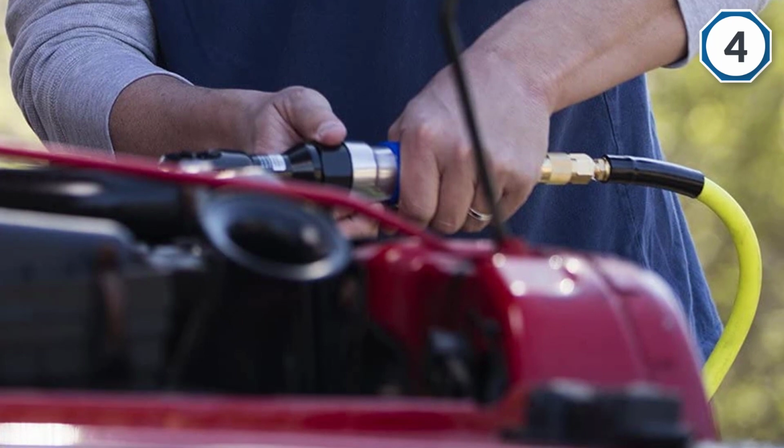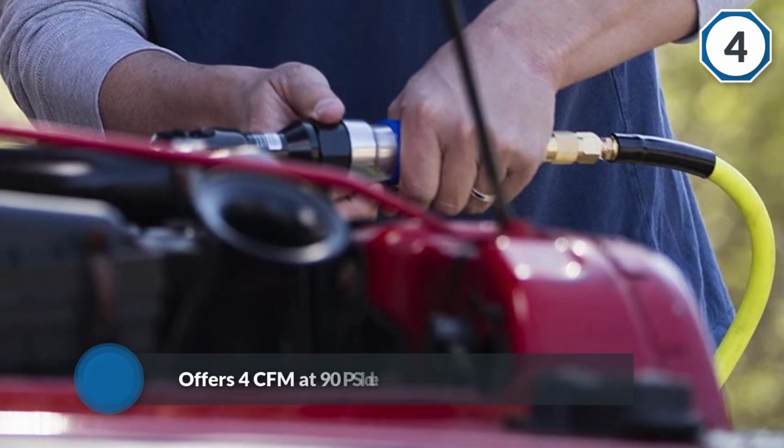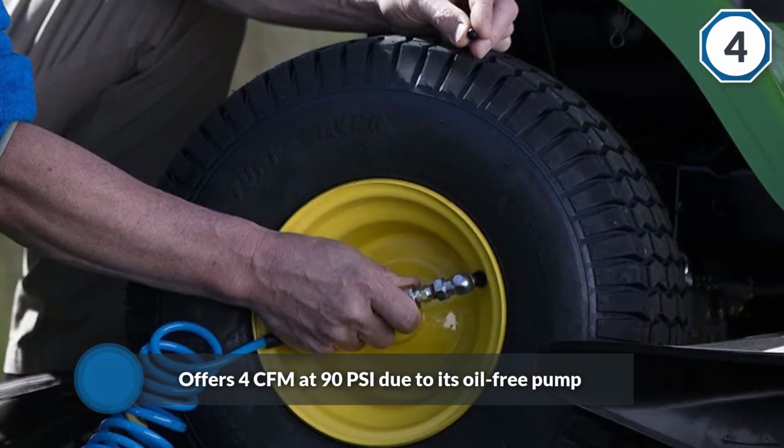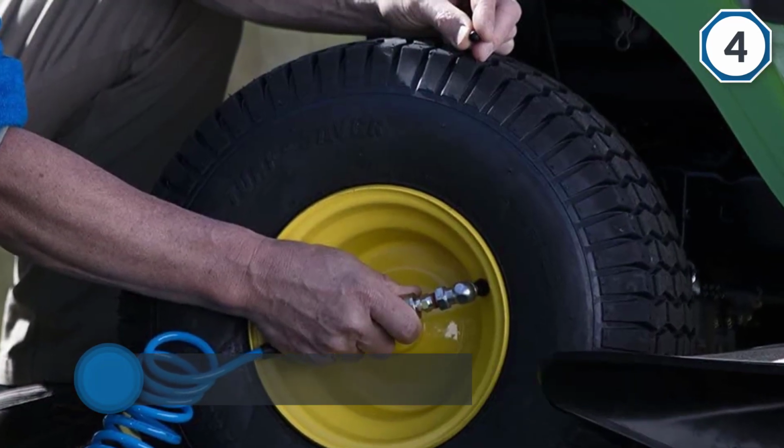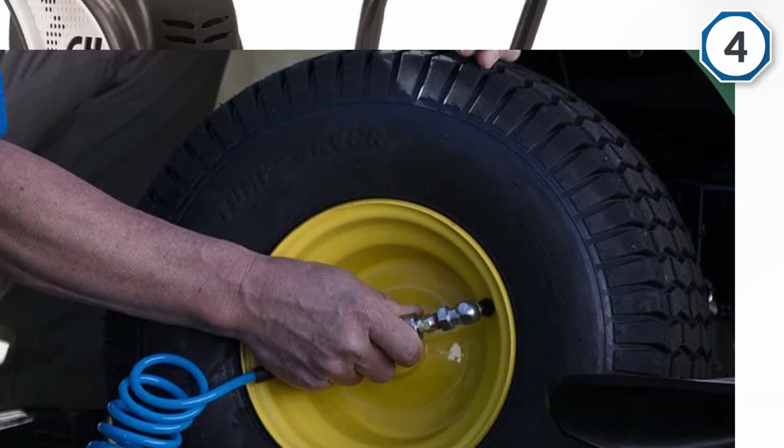As for its CFM rating, it offers 4 CFM at 90 psi due to its oil-free pump. The motor of this air compressor is also quite silent when compared with other similar options. You also get a grab handle and wheels in this air compressor that are quite handy.